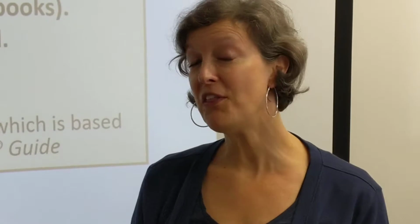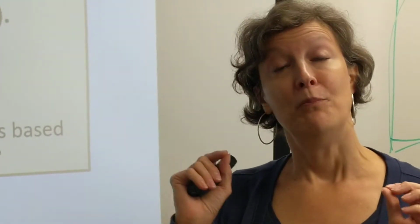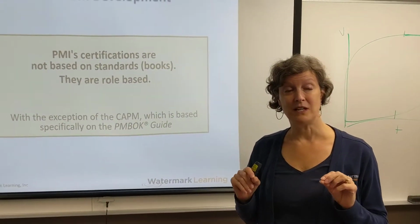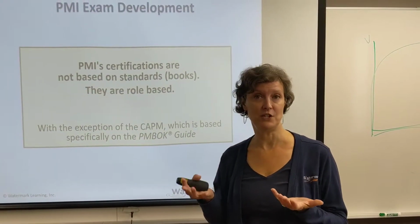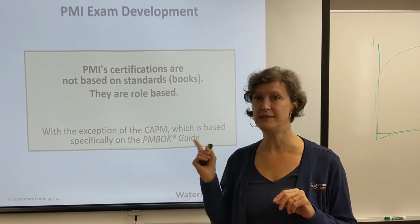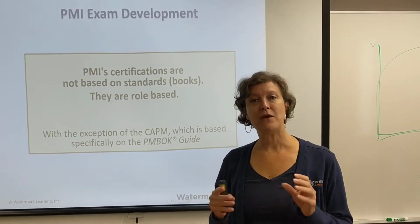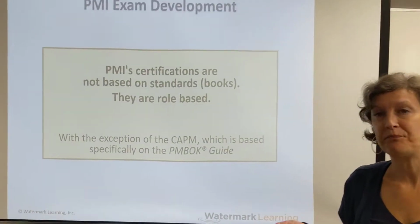And there's a couple of things that I think are really helpful for people to understand about PMI certifications. The first is that PMI certifications are not book-based exams. The exams for certification are not based on any of the standards or publications, with the exception of the CAPM. They're role-based exams. And that really can be a fundamental difference in terms of how you approach your certification prep.